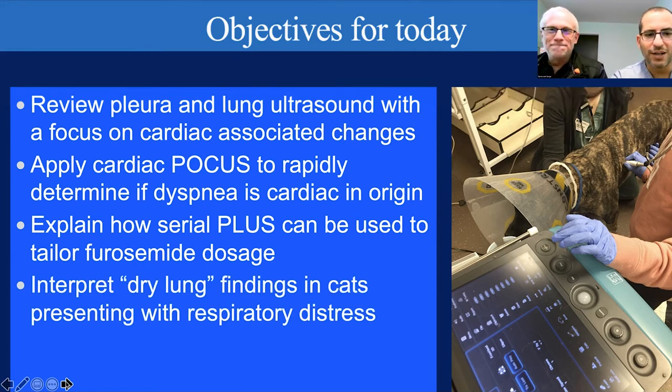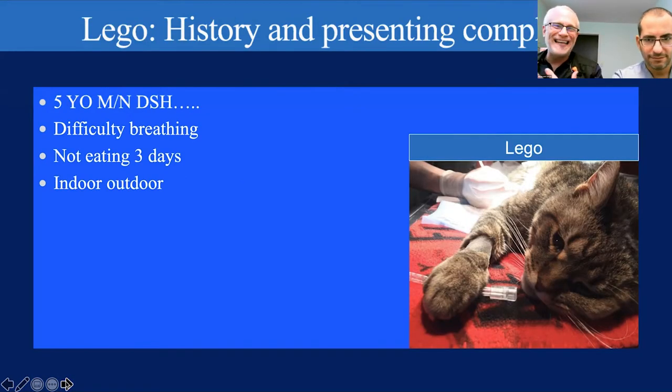And then we're going to look at how to interpret dry lung findings in cats presenting with respiratory distress. Shall we introduce our case? Absolutely. Let's go ahead and use a case to bring this topic to light. So we're going to start with Lego. Lego's a five-year-old male neutered domestic short hair, comes in for difficulty breathing.